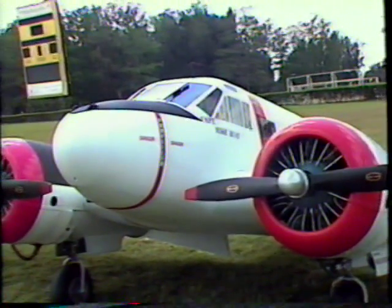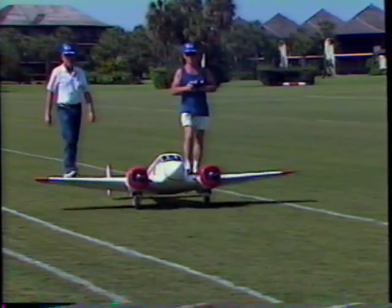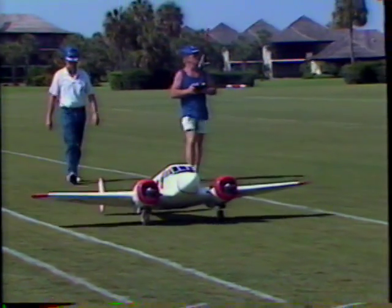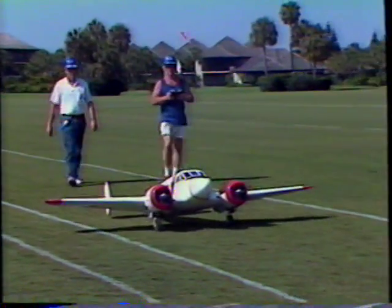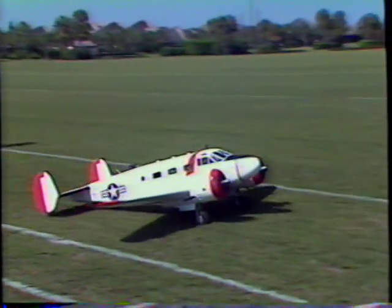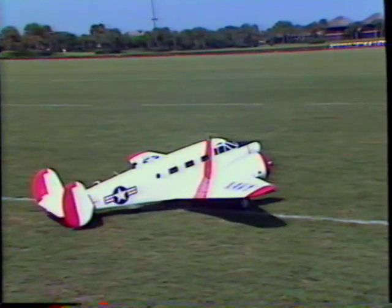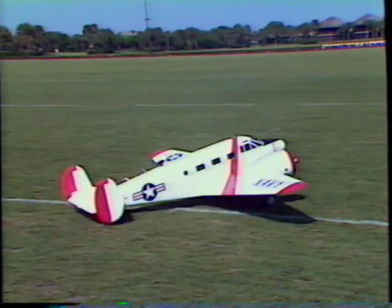Bill says if you use Ziroli plans, Robart retracts, and Zap products, you're going to have a good airplane. We asked Nick how the Beechcraft flies. It flies very easily. We had a one-engine out situation last night and it didn't seem to bother it too much, although it was on final, or almost final, so it wasn't bad. But it flies very well.